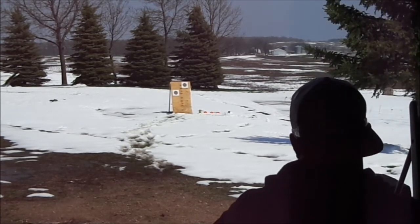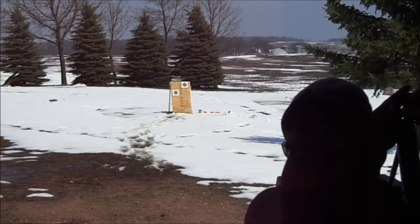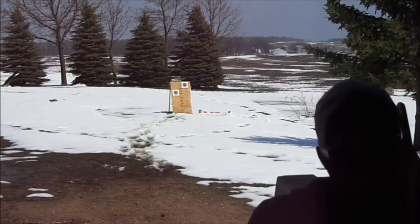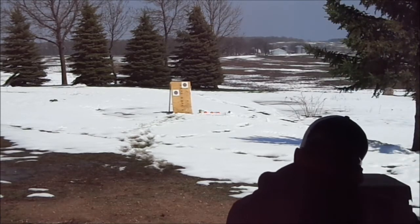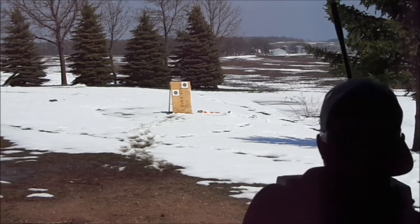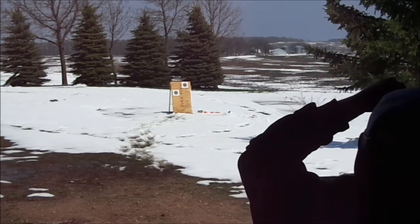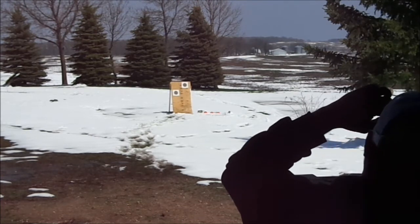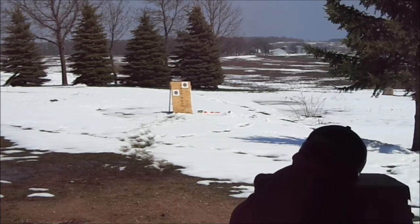Now the double stack ones on the far left there. Yeah, people, this is not 40 yards, probably like 30. It has a thump to it. Not rapid fire at all. Tell you what, this is a good time shooting though.